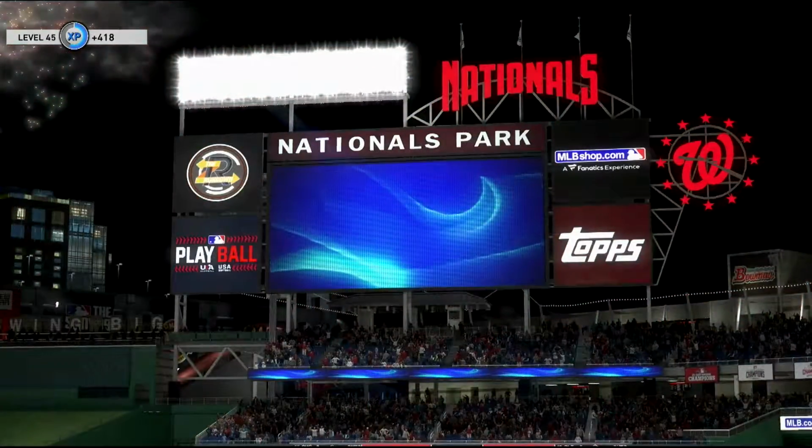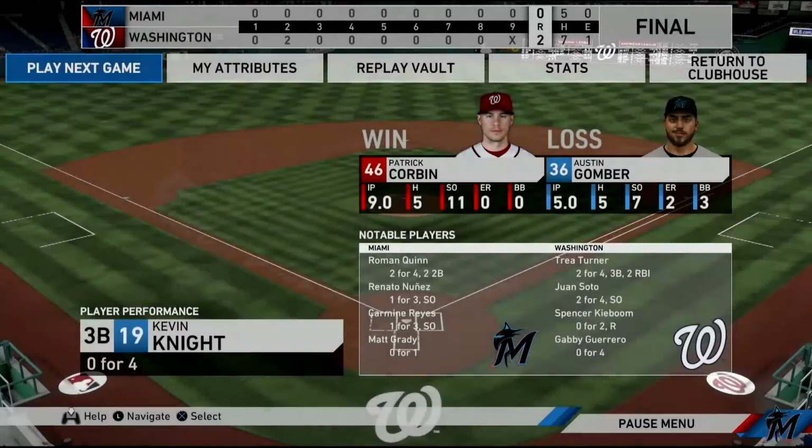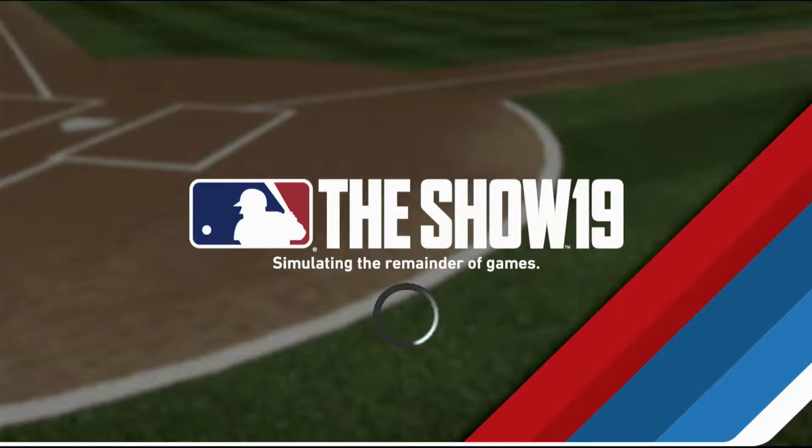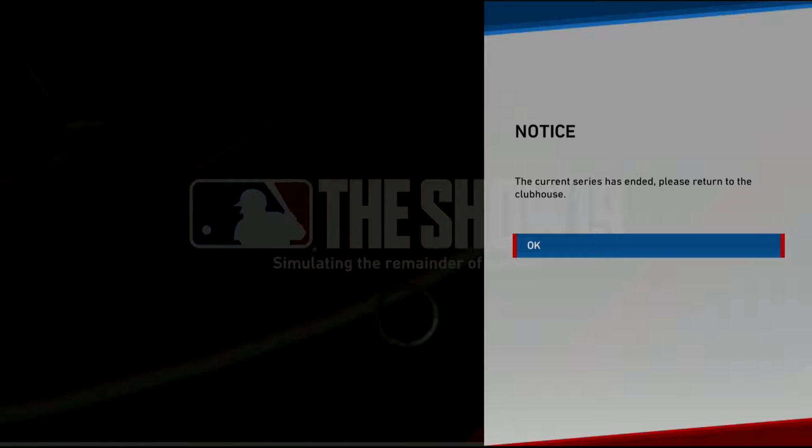Yeah, and we knew he was in a groove from the first inning, and he just kept this thing rolling and rolling and rolling. The final, they couldn't score anything for the ballgame. A dominant performance for the Nationals, with a complete game.